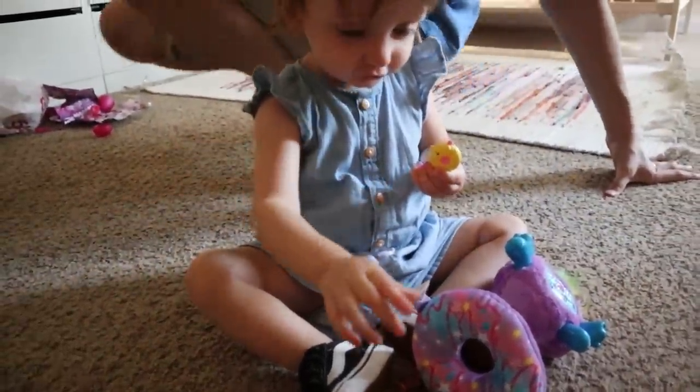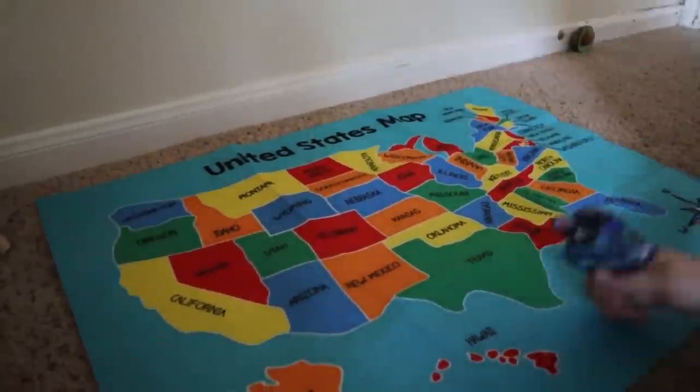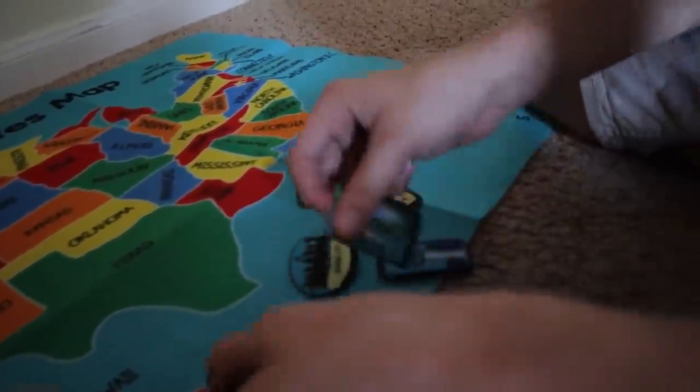You're so cute. Yeah, and then we have this. Yep, her little ball. What is this? She picked this up? Yeah. I'm proud of her for choosing this. She's trying to learn. She's like, put me in kindergarten already. Oh, are those the capitals? You're supposed to put them in the right areas.